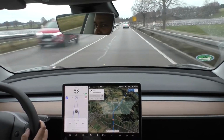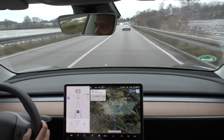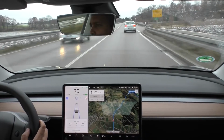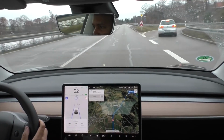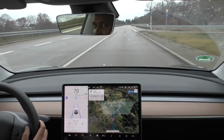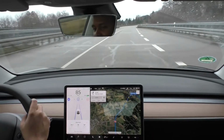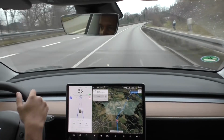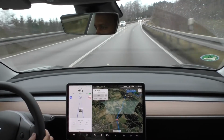Yeah, you can see some snow on the left side. It was snowing on Friday actually. Okay, now I can speed up. 6 kilometers to go. The consumption is 168, so it's okay.